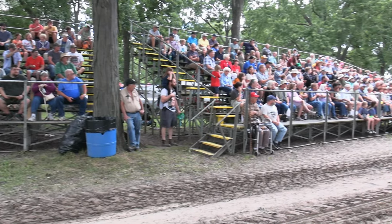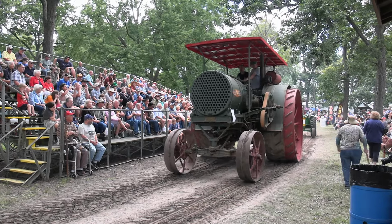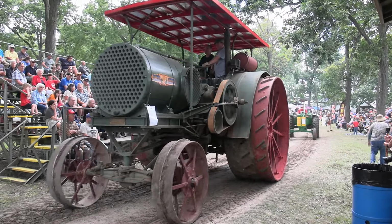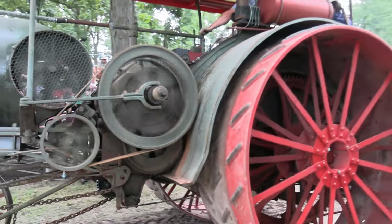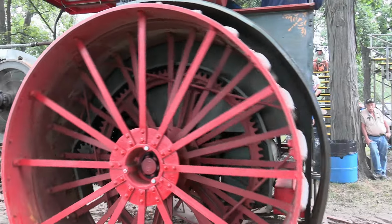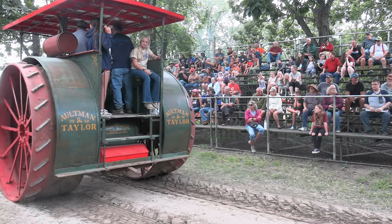Here, this is another part of the glorious nightmare period of tractor production in the United States. It's the 3060 Altman Taylor. This is a gas tractor, even though it looks very similar to the steam engine. It was built in 1924, owned by Steve Green out of Ford City, Illinois. This is the only prairie tractor we have on the ground this year. This was really the first bid for internal combustion engines to begin overtaking steam power on the American farm and industry in general.